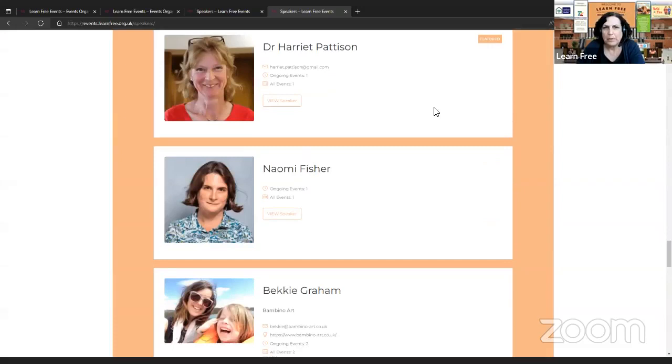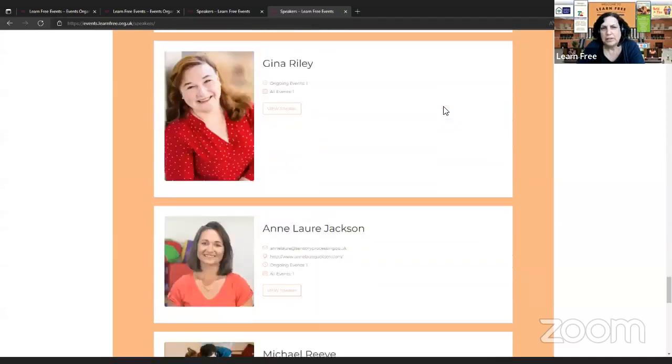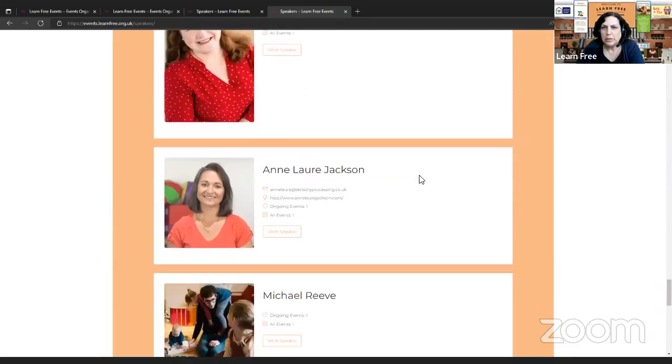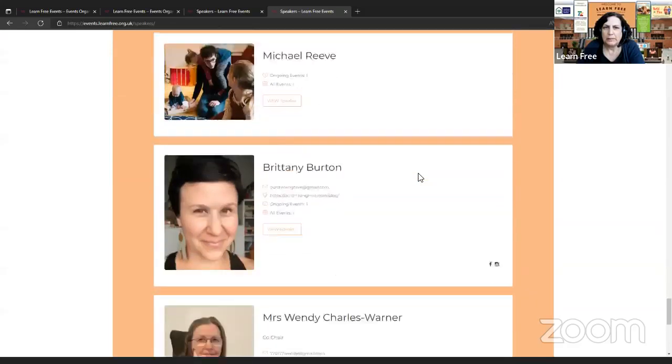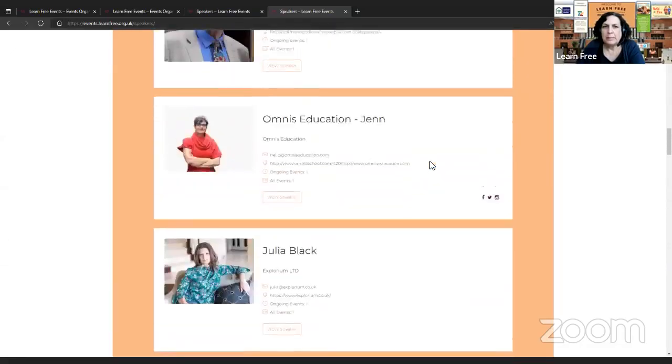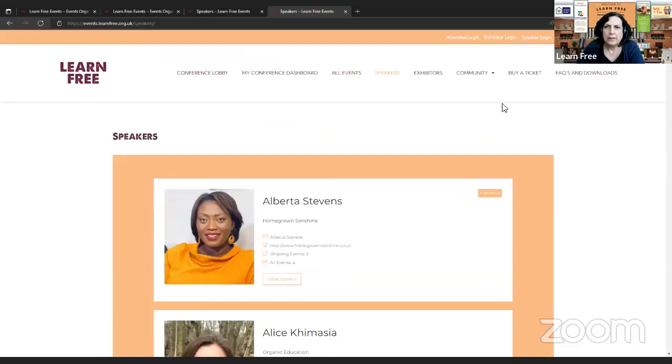And of course, Naomi Fisher, who's well known to many of us as well, just really hard-hitting in understanding what the issues are for children and why home education just works so well for many children. And then we've got Becky and Molly, Gina. I mean, these are all amazing, lovely people that I've met personally and spoken to. And Laura Jackson will be talking about sensory processing. So she is an occupational therapist and a home educator as well. And then we've got Michael and Brittany and Wendy, and that's most of them. There may be a couple that are not on this list yet that I've still got to add. So I do need to get back to it very soon, but it's going to be amazing.